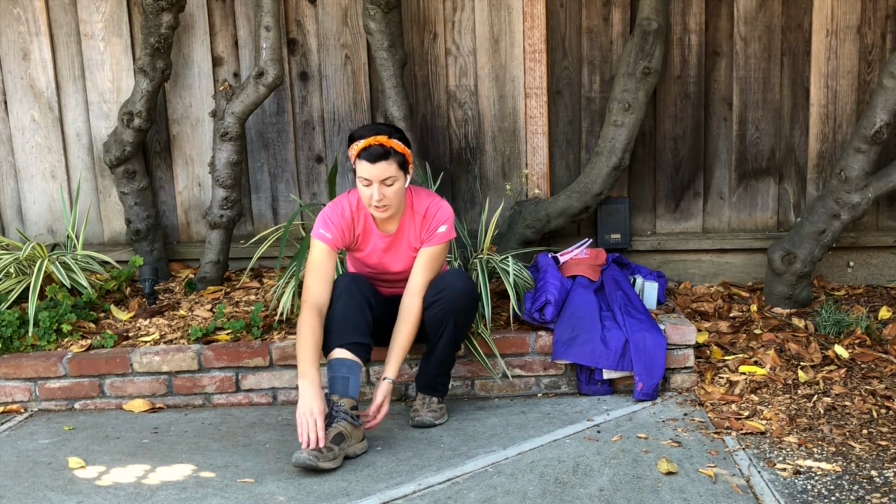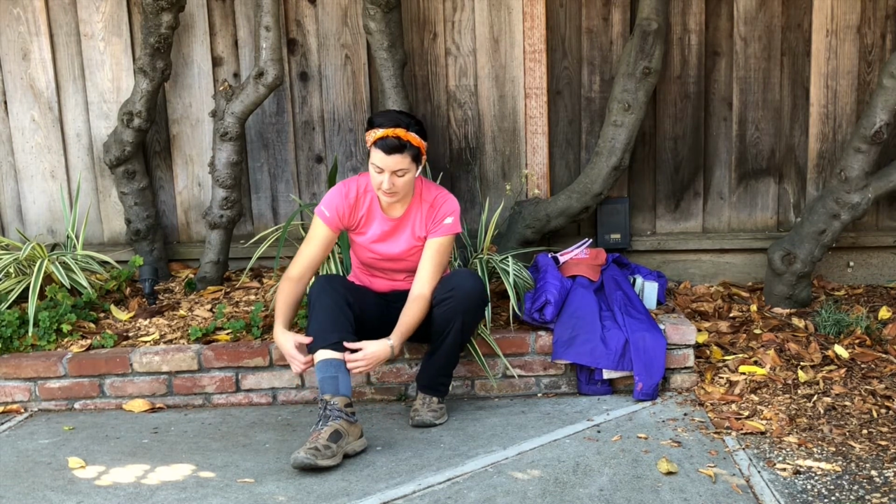A lot of hiking socks also have cushioning in blister spots. So on your heel or on your toes, there's just a little extra cushion to help make sure you don't get any blisters along the way.